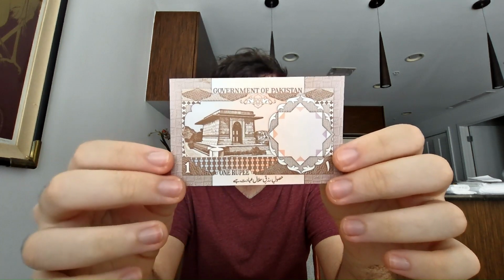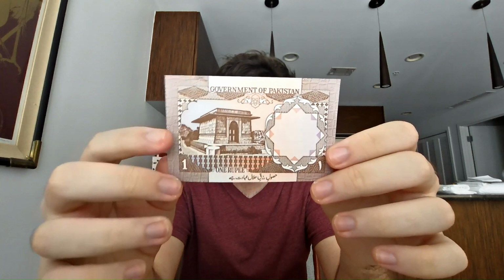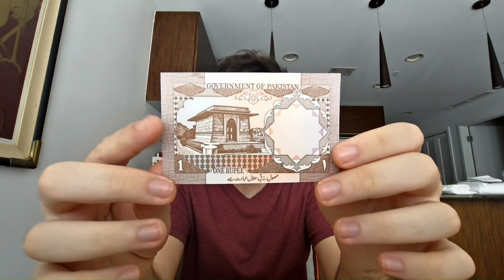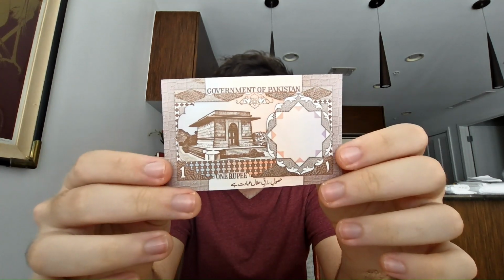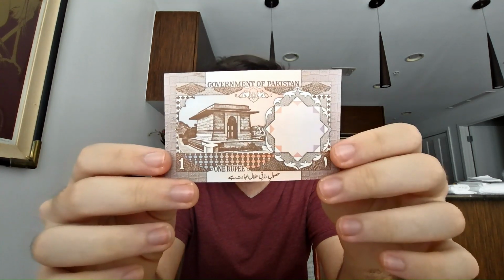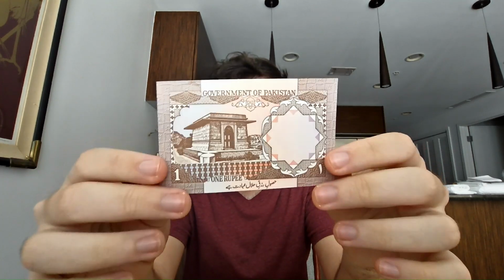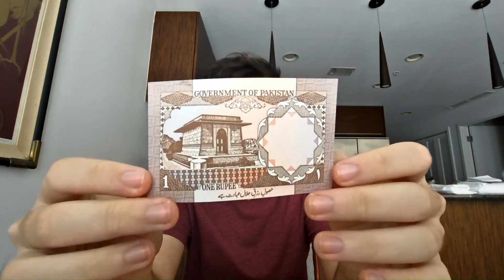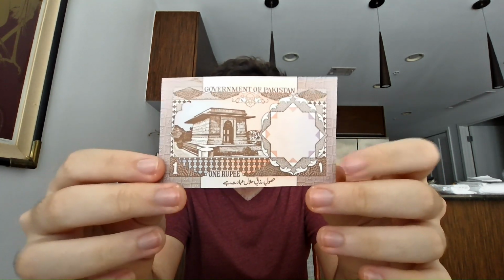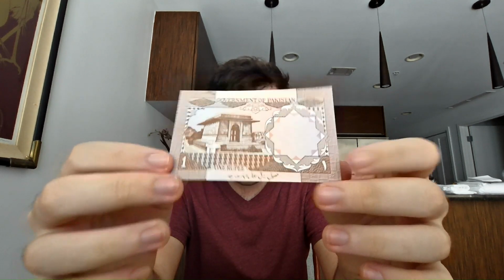We also have some English here on the back. Not a lot of English, but just enough to identify the banknote. This is an interesting looking location. I've never heard of it before, but it's probably of some prominent figure in Pakistani history. Allama Muhammad Iqbal, of course. I don't really know who he is, but interestingly, we can see his tomb. Now, there's not as much color on the back, but still really neat looking.